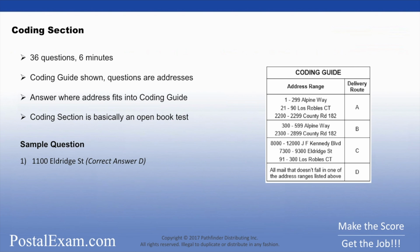The sample question is an address, 1100 Eldridge Street. The coding guide has 3 delivery routes, A, B, and C, and it lists specific address ranges for those delivery routes. Your answer is which delivery route, A, B, or C, covers the address in the question, or D, if the address in the question does not appear in any of those delivery routes.